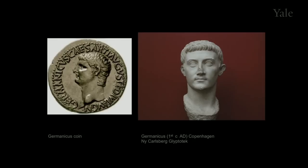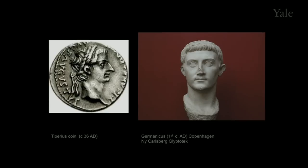Now, I should say that most of what we know about Germanicus and Agrippina comes from Tacitus, writing 80 years later, who held old-fashioned views about morality. Like his contemporary, Suetonius, Tacitus had strong ideas about Roman republican virtue, exemplified by Germanicus and Agrippina, and the contrasting vices of the empire, exemplified by the reclusive and depraved Tiberius.